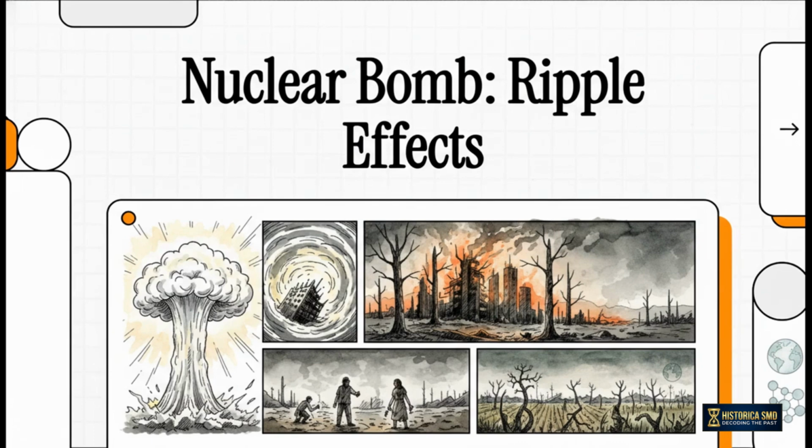We've all seen that image, right? The giant, terrifying mushroom cloud. It's an icon of destruction. But what actually happens underneath it? What are the ripple effects that spread out second by second from a single nuclear blast? Well, today we're going to look right past that flash of light and dive into the devastating reality that follows, from the first microsecond to the decades that come after.